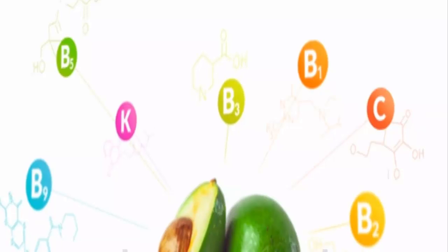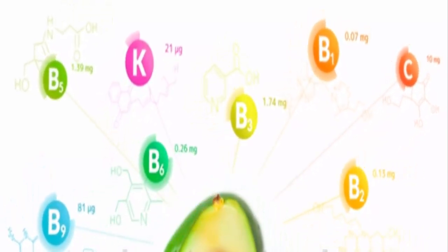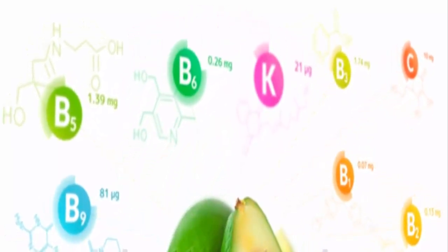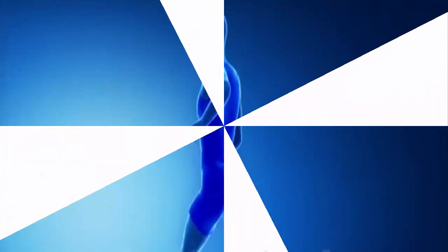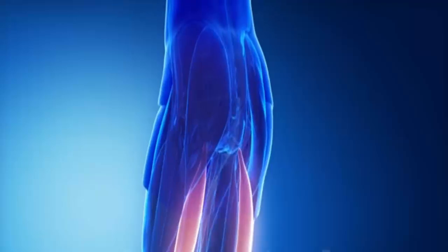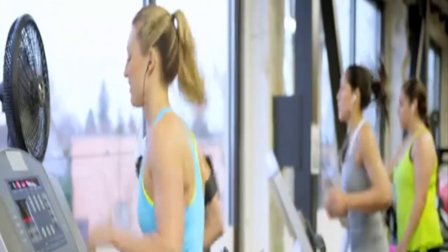9. Avocados. Avocados are one of the healthiest and most nutrient-dense sources of fats, which can help you gain mass on your butt and reduce bad cholesterol levels in your body. Furthermore, the magnesium in avocados can help improve muscle contraction and reduce inflammation after exercise, therefore reducing exercise-induced damage.